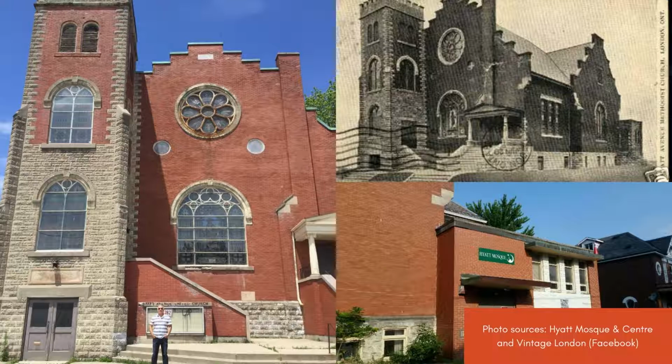As you cross Little Hill Street, coming up on your left is what was once known as the Hyatt Avenue Methodist Church, built to serve a congregation dating back to 1873.